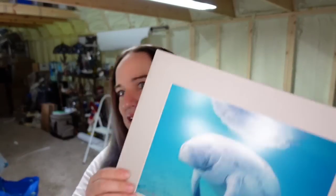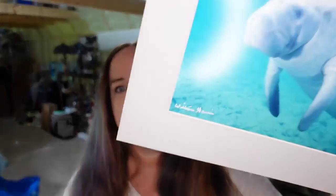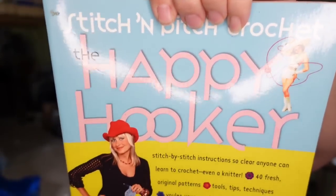Up next, and these are going out to Miss Lynn. Thank you so much for your purchase. There are these really cool manatee prints, and the photographer did sign these. If you see, these I got from an estate sale. I am a couple dollars into each. They sold for $18 plus shipping, and she got these two. Really cool book. This is called Happy Hooker, and Miss Lynn totally is about $45 in, and that will be about a $37 profit for me. So thank you so much for your purchase.